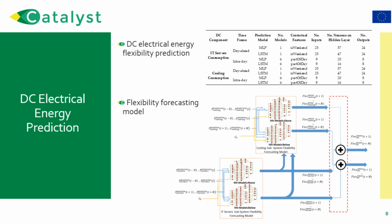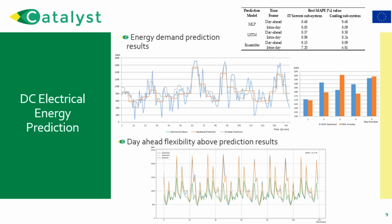If the IT server's subsystem has a higher energy demand, it will generate more heat and more cooling will be needed to maintain the temperature set points, generating an increase of energy demand from the cooling subsystem. The obtained results are promising.